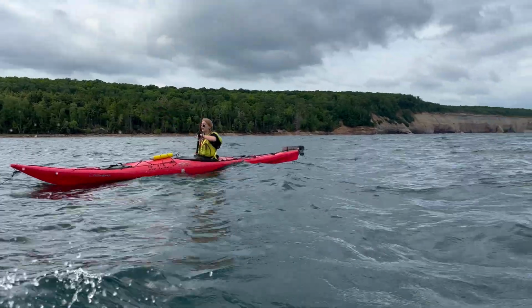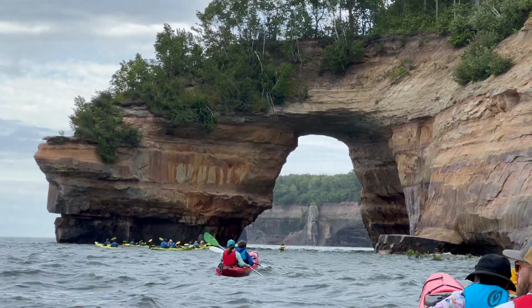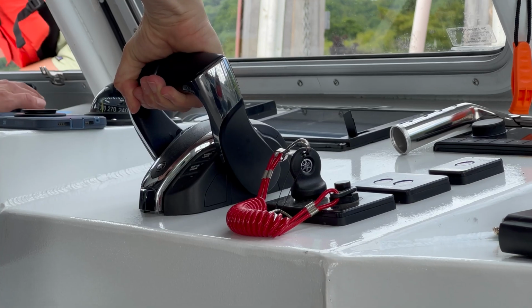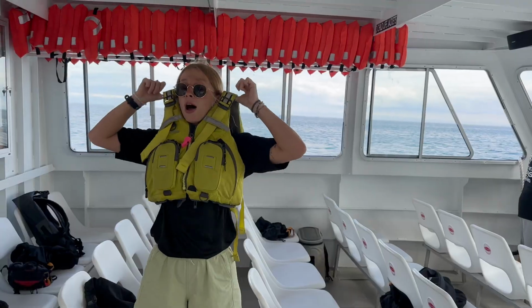Today, we are kayaking Pictured Rocks with Pictured Rocks Kayaking. And behind me are some of the most famous cliffs along any lakeshore in the world. Let's go. So welcome aboard, everybody. Here's your safety announcements.